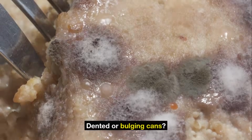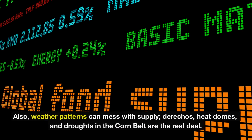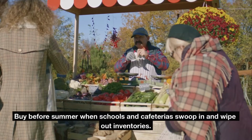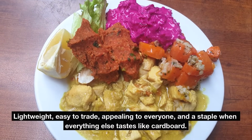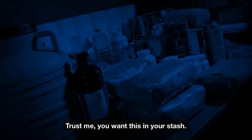Dented or bulging cans? Toss 'em. That batch is done. Also, weather patterns can mess with supply. Derechos, heat domes, and droughts in the Corn Belt are the real deal. Buy before summer when schools and cafeterias swoop in and wipe out inventories. This stuff is barter gold too. Lightweight, easy to trade, appealing to everyone, and a staple when everything else tastes like cardboard. Trust me, you want this in your stash.